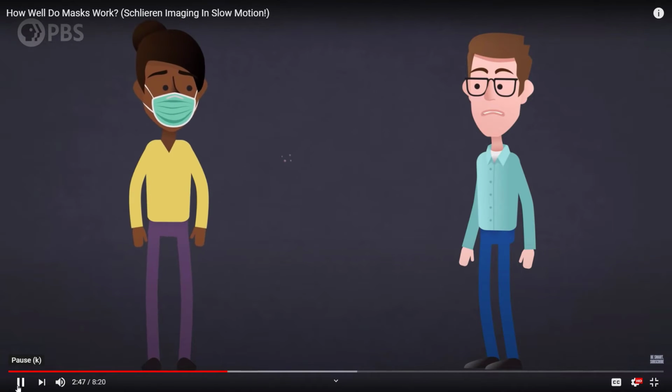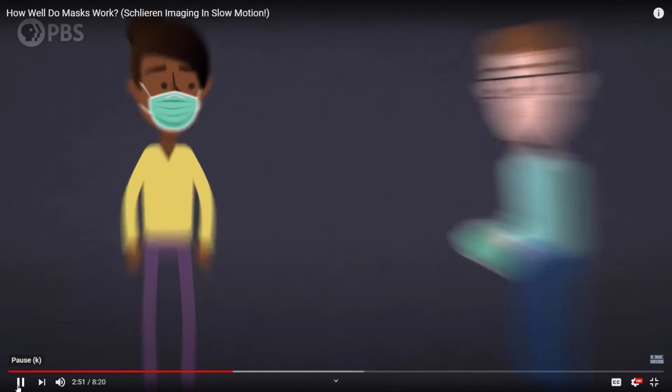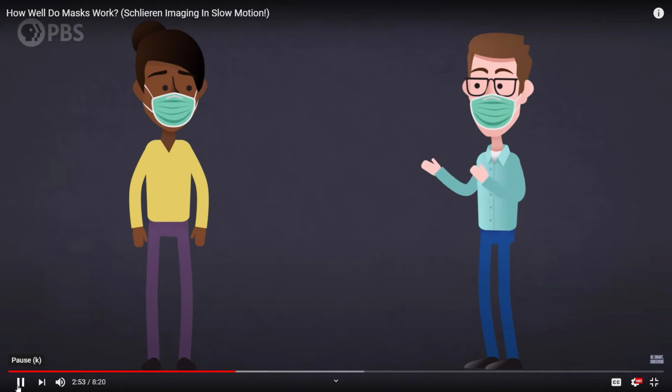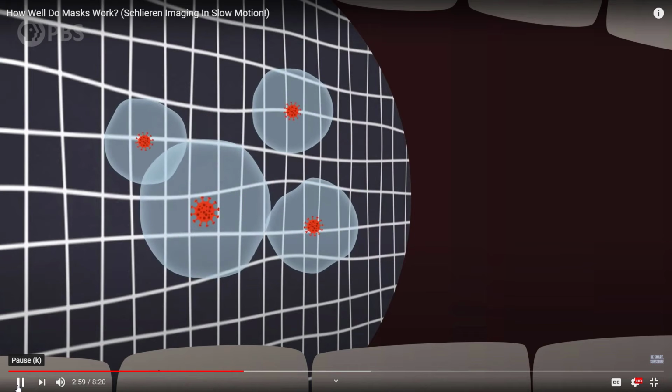And these micro droplets are extremely hard for any mask to filter out. But with a mask on, in the warm, humid space between your mouth and the mask, those larger droplets don't have time to evaporate, and they can be captured by common fabrics. If it feels hot and humid in here, that means it's working.